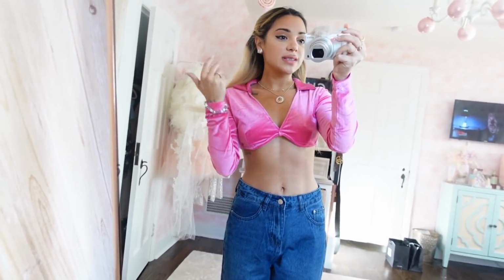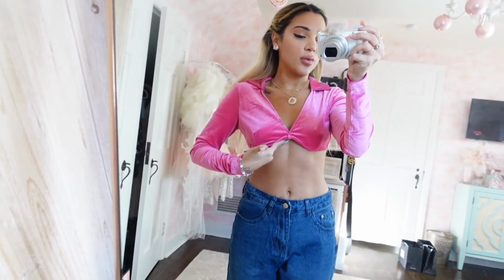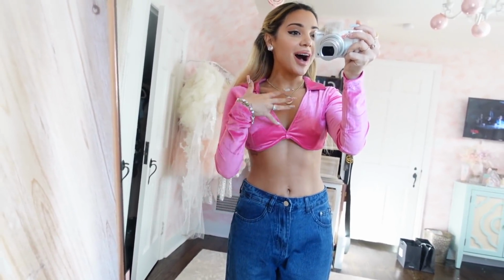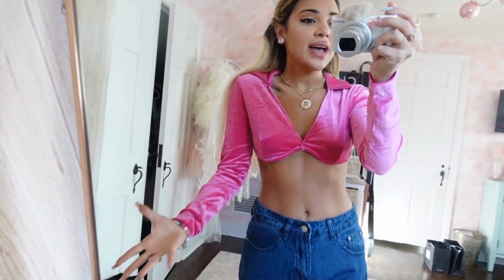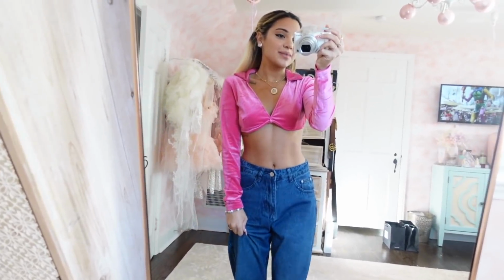So I like to call these the bra tops, which is the underwire crop tops, and I love this top so much. It gives me such Christmas vibes. It's velvet, it's hot pink. I love this look, especially with these jeans.